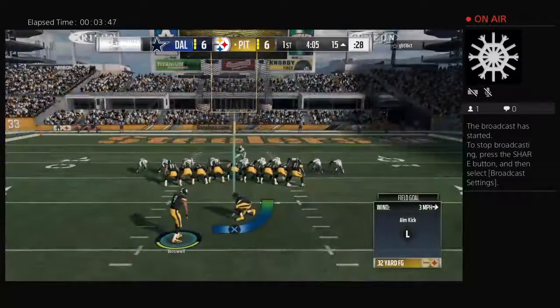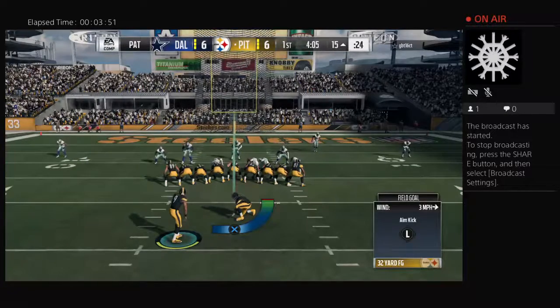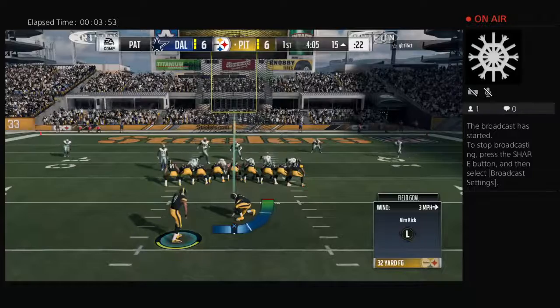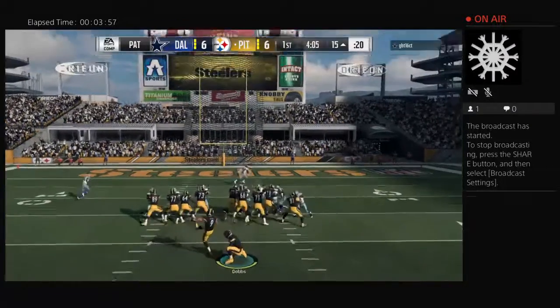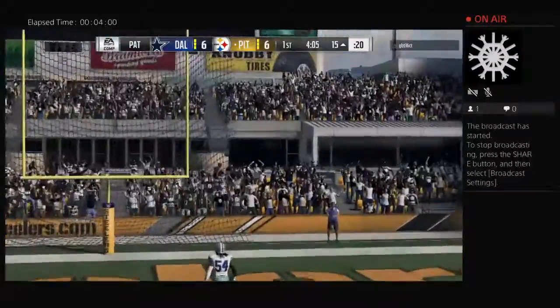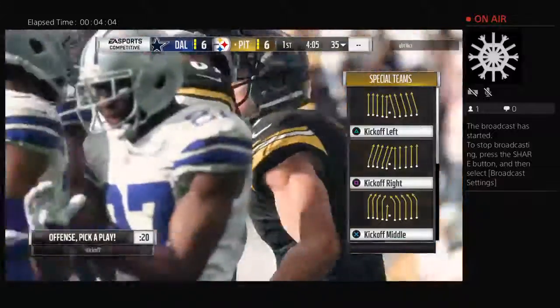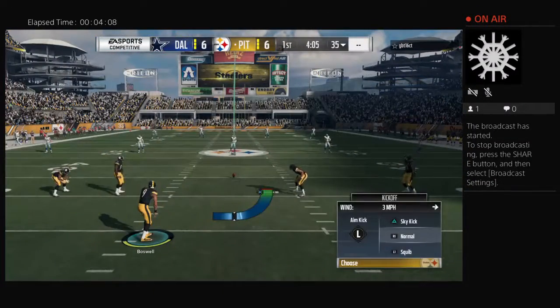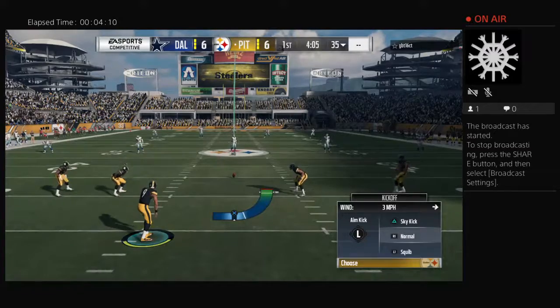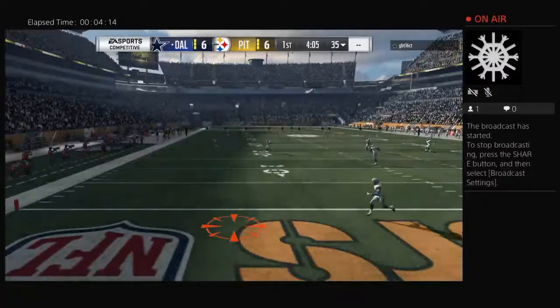Chris Boswell now for the extra point. And it's no good. He missed it. And the game remains tied. Oh, boy. So we're right back where we started, all even as the kick's away.